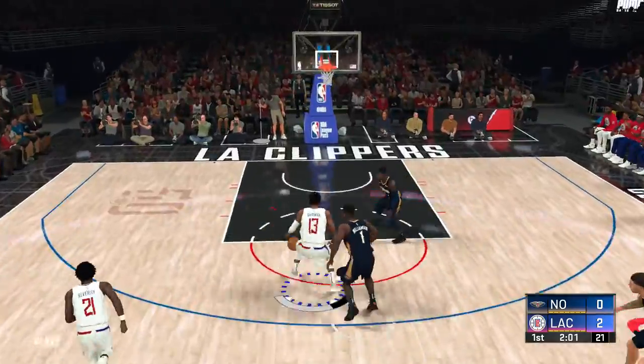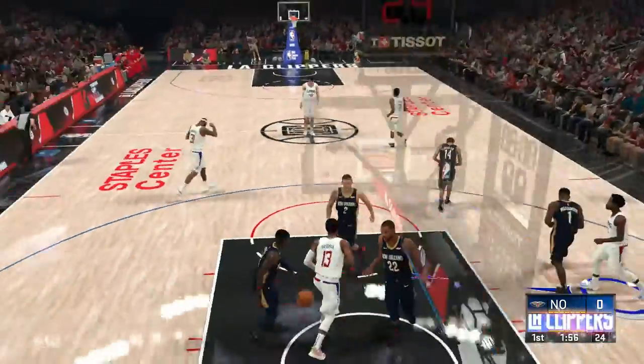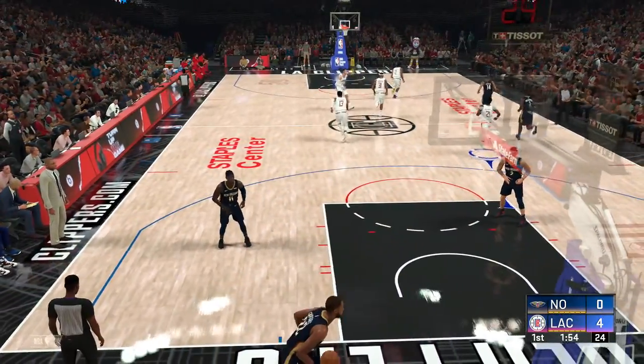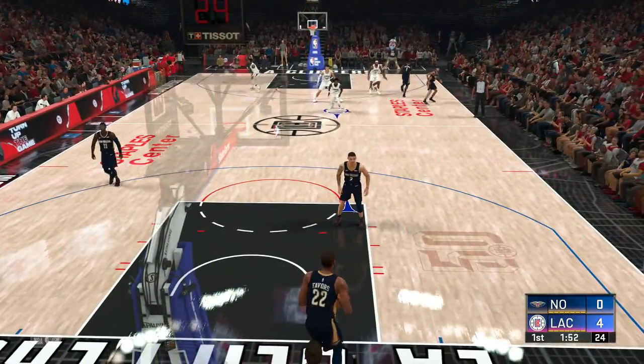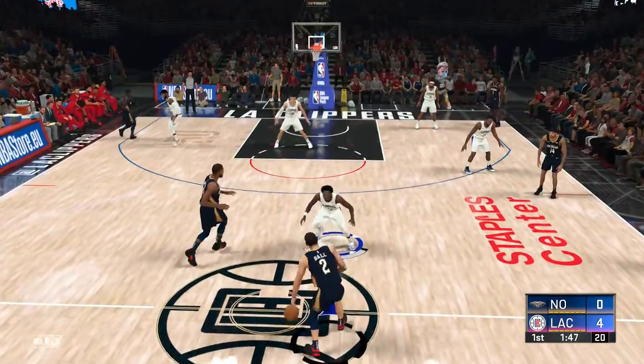And now the fast break. George with the ball. Here's Beverly. That falls. Nice speed that time from George. That's what they expect from Patrick Beverly, knocking down the spot-up J. We've got 1:48 left in the first.